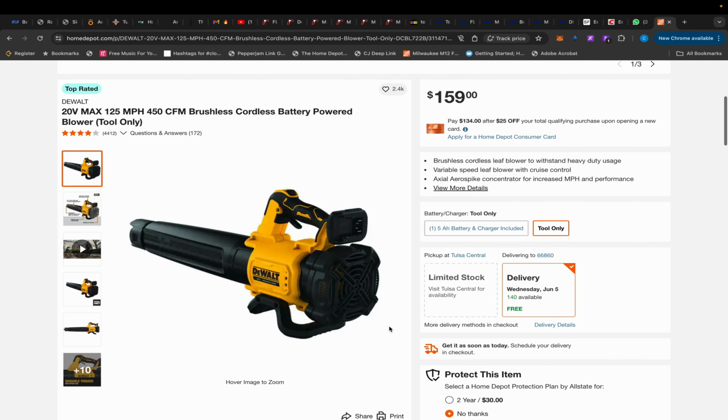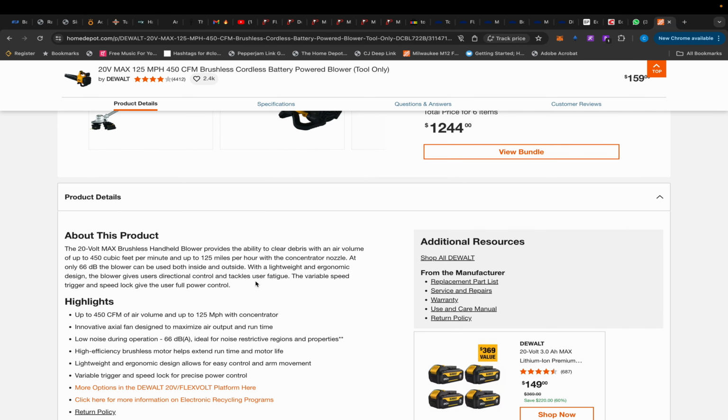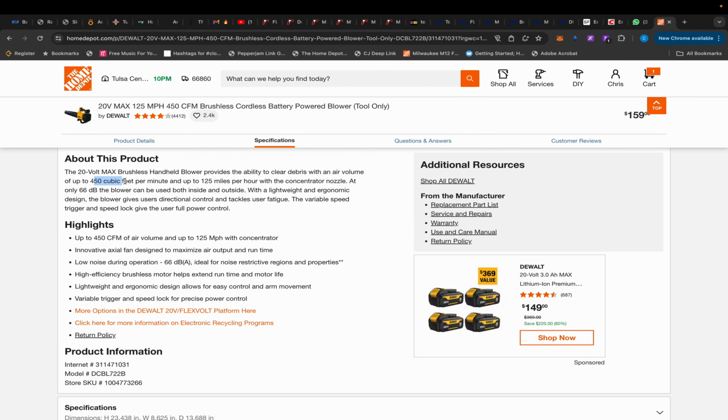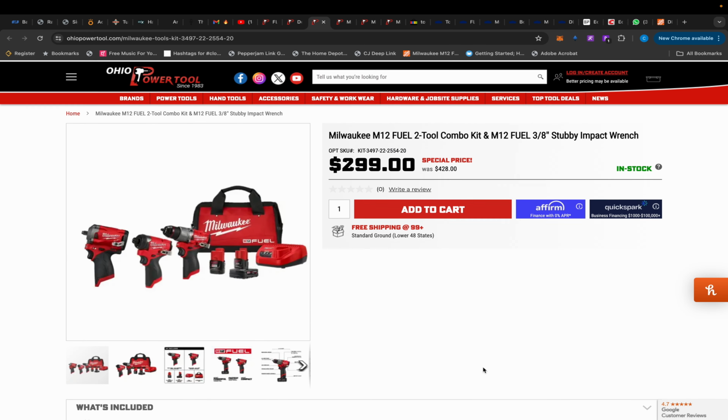All right, so we see the blower is normally $159 itself, and I saw briefly 125 miles an hour there with 450 CFM. So not bad. That's actually not bad at all. So they had that.